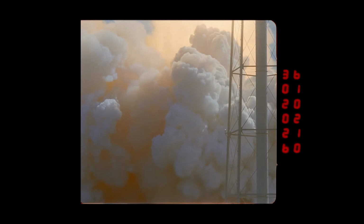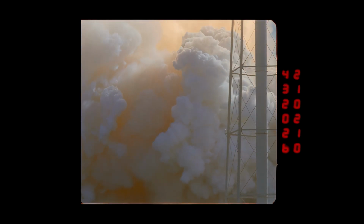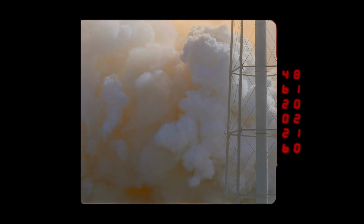There's the water tower, by the way, in the foreground. It's just about to get engulfed with the exhaust.